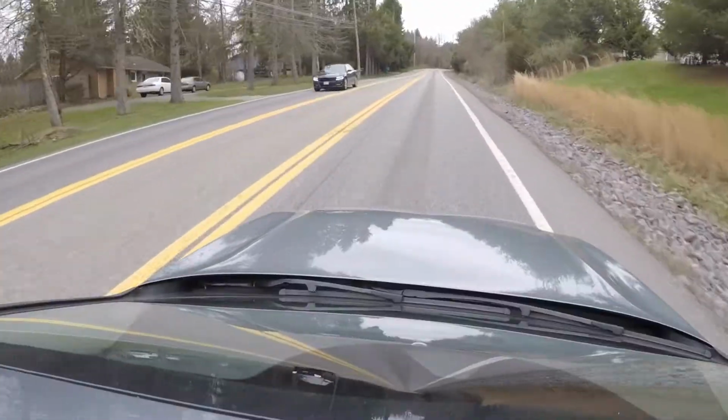So if I switch to dynamic, I want to see how it instantly changes. Look at that. Yeah. You felt it? Oh yeah. As soon as it changed. I'm going 65, and I feel like the throttle is a lot touchier, so that'll sharpen up the throttle response.